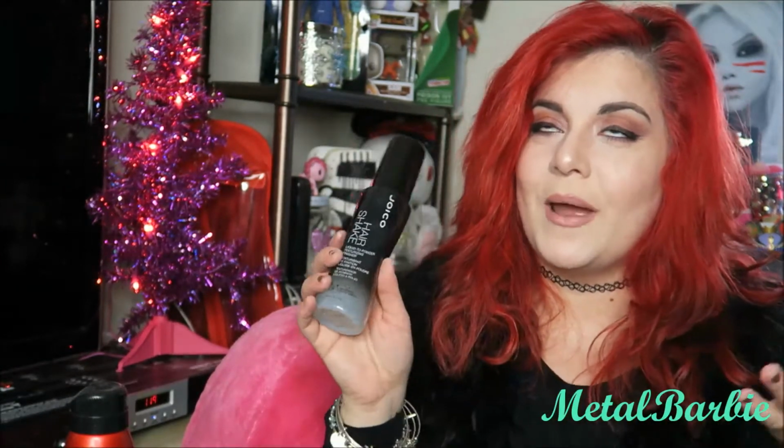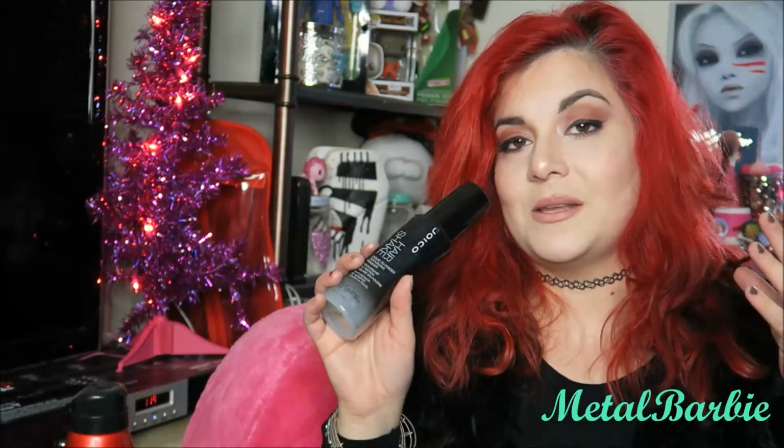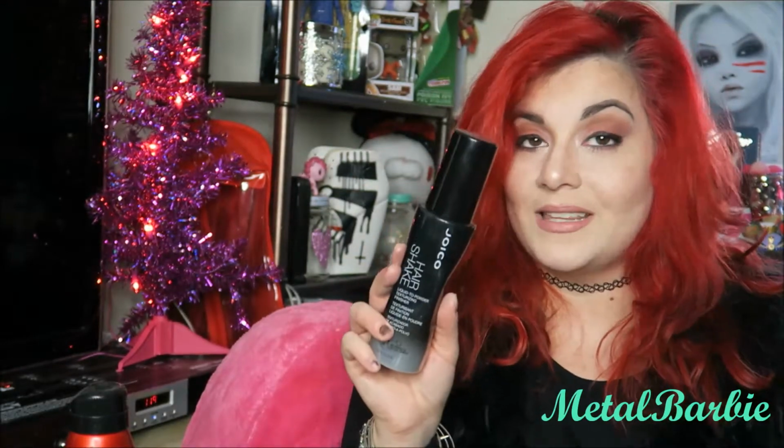The next thing I've been loving this whole month is the Drybar Hair Shake. This stuff is amazing, especially when you have short hair. That whole grunge look is in. So if you want your hair to look grungy and more styled, you don't want to put too much effort into it, but it looks like you have put a lot of effort into your hair, the Hair Shake. You can get this at Ulta.